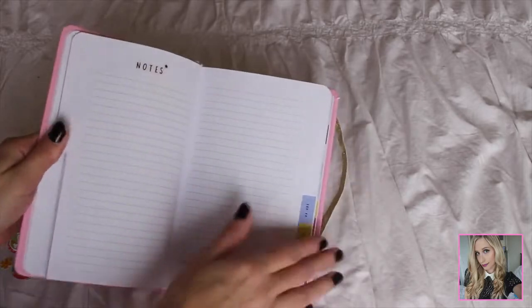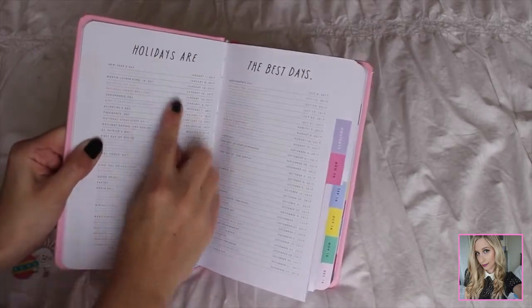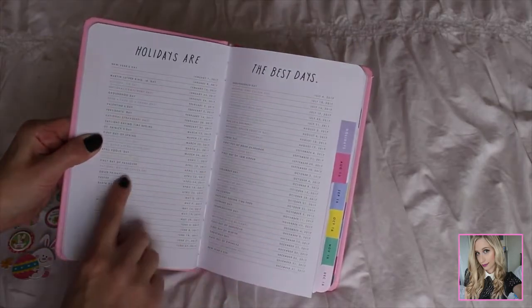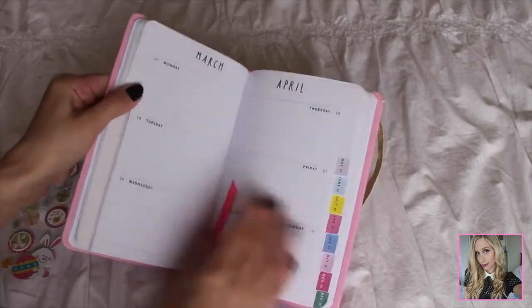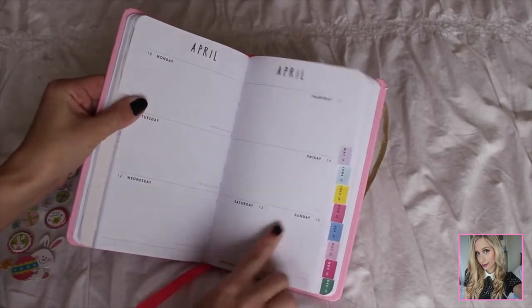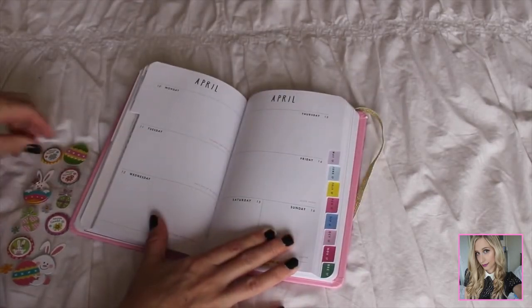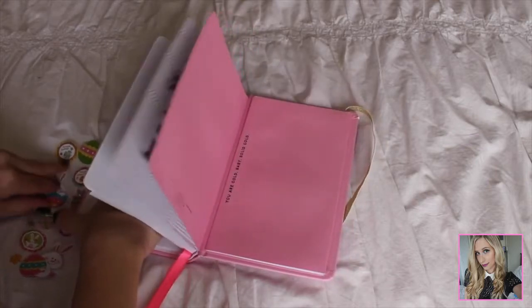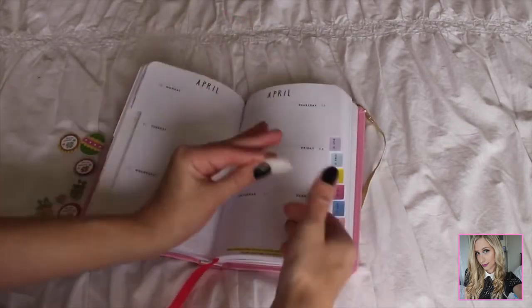Now I'm going to go back to the list of all of the holidays at the beginning of my planner. I'm going to figure out when Easter is. Once I figure out when Easter is, I'm going to go to that date and add in an Easter sticker. So Easter is going to be on April 16th. I'm going to pick an Easter sticker and place it there. I really like this one Easter sticker. I didn't want to put one that said actual Easter on it because I thought the other ones with the bunnies were just so cute.